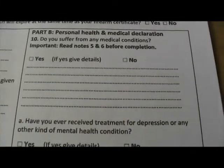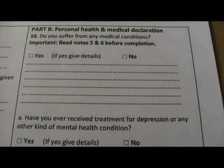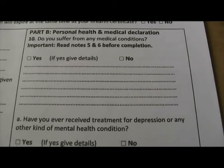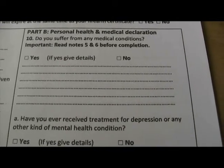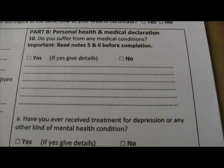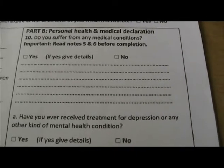So you need to put down everything that you think is relevant, or even things that you might feel are not relevant. There is a continuation sheet further along in the pack where you can add anything that you haven't got room for. Obviously, it's also asking things like, have you ever received any treatment for depression or any other kind of mental health issues? Yes, of course, you need to put that down.